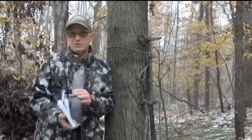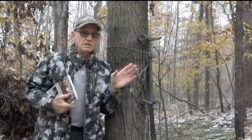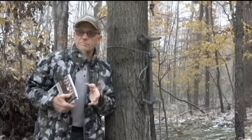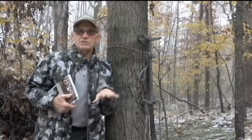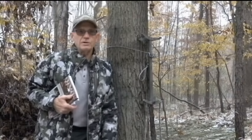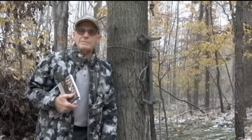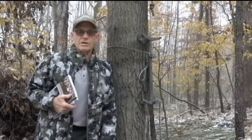And there's information on all types of terrain in these books. Plains out west, hill country across the Midwest, southern plantations, pine plantations in the south, big timber, hill country, West Virginia, you name it, we cover it, because between us we've hunted all of those types of terrains.